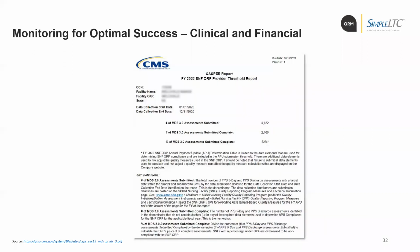And then finally, the SNF QRP provider threshold report. This report will show you whether or not the facility is meeting that 80% minimum MDS completion requirement for the annual payment update determination. When we talk about the threshold, it's important to note that it's 80% of the MDS assessments and not 80% of the MDS items. That does make a difference.